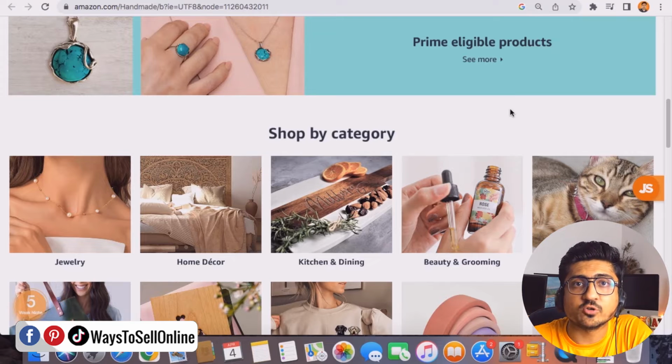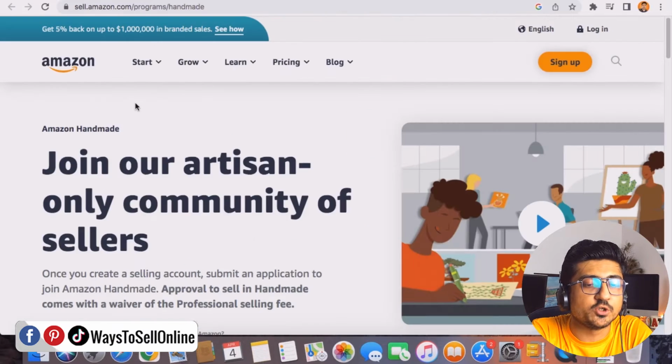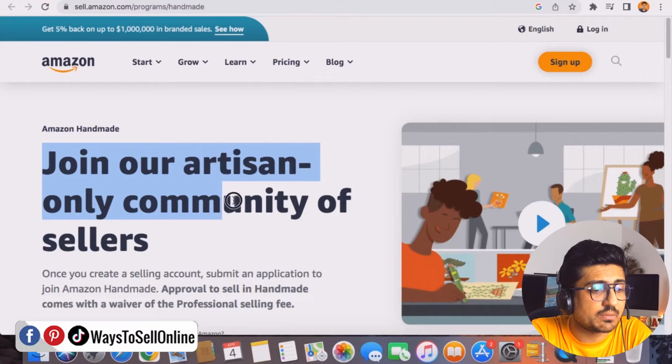So to submit the application to sell handmade products on Amazon, you first need to go on Google and type Amazon Handmade as I said before, and you have to click on this apply now button. And then after clicking on that, you will be able to land on this page. So as you can see here, this is the Amazon Handmade page, and this is basically an application page. You can find all of the information about this program here, like join our artisan only community for sellers.